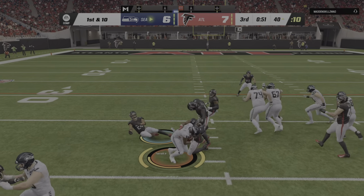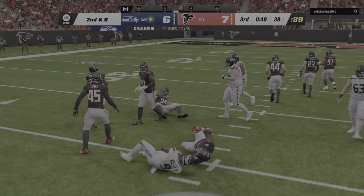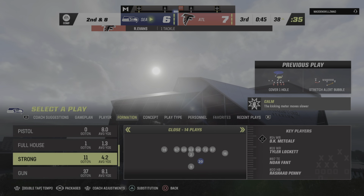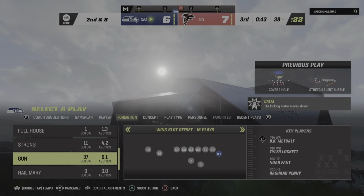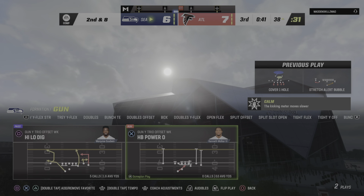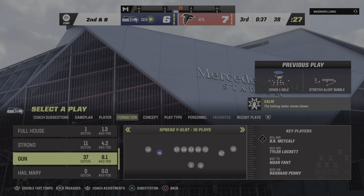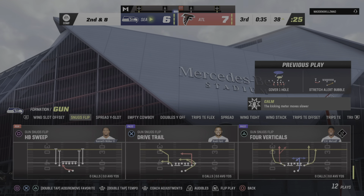Running left is Walker, and he can only manage to get a couple. 2nd and 8 coming up. Now, they struggled to get him rolling on the ground in the first half, and that's sort of continuing here in the 3rd quarter. Yeah, but I don't think it's time to abandon the running game. I would say keep feeding the horse, and I believe he'll eventually reward them, especially as we get deeper in the game.